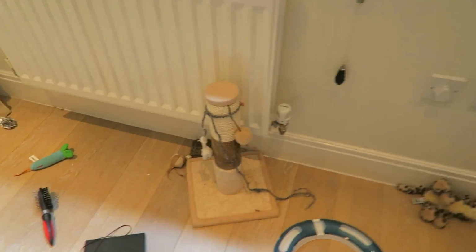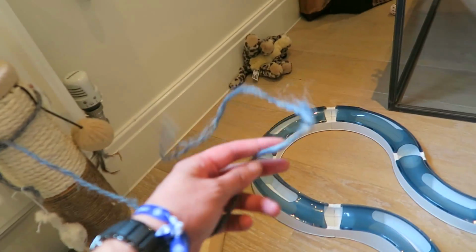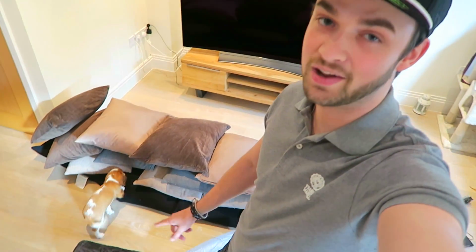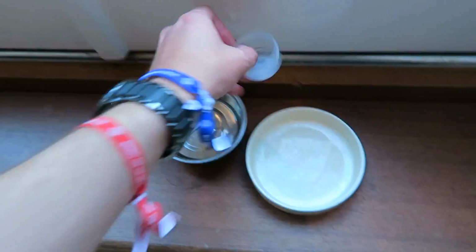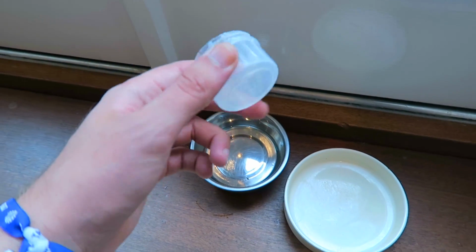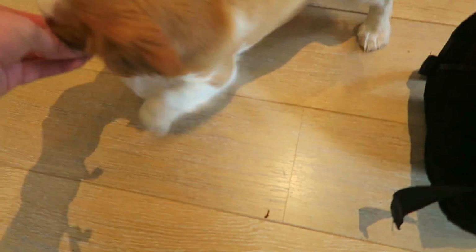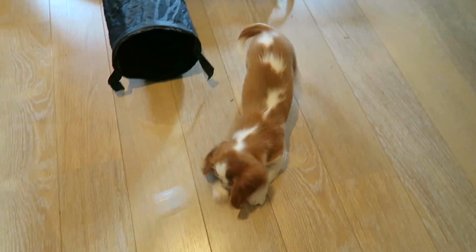This is the cat scratch post, but Evie decided to just destroy it. It's now become her toy. Now, of all of the toys we bought, the one thing she loves the most is actually this little thing here. It's a little cup, supposedly just to carry, like, I don't know, small liquids or small bits of food for lunch. Evie, is this your favourite toy in the world? Evie, what's this? What's that? No, it's over here, baby. Come on. Good girl. As you can see, she absolutely adores it.